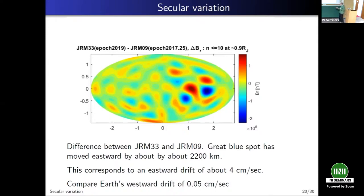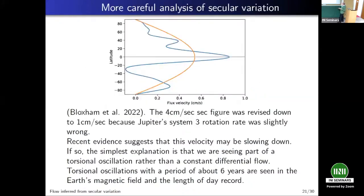But it's actually quite a bit bigger than the Earth's secular variation. The Earth's westward drift of the field is about 0.05 centimeters a second, so a lot smaller. However, fairly recently, a few years ago now, I guess, it was noticed that that 4 centimeters a second figure is actually not really correct, and it's been revised down to about 1 centimeter per second.